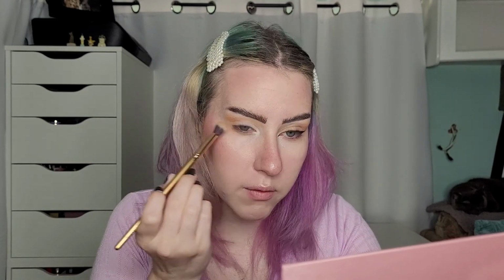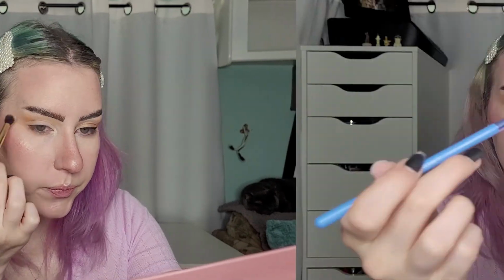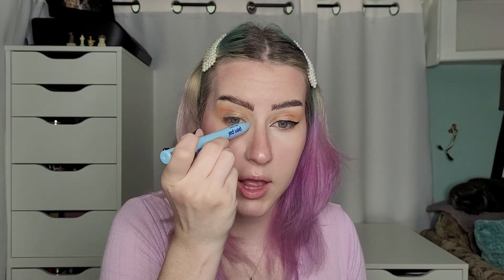I'm also going to sweep this shade along the lower lash line, and we're really going to blow this out, keeping the majority of the pigmentation towards the lashes, and then just blowing the rest of it out using this fluffy brush. Now going in with this shade and sweeping that all over the lid. Mainly I'm focusing this shade on the lid to start, and then just using the same brush to blend it into that first shade we put on there. Going back in with the Pen Pal highlight for the inner corner.